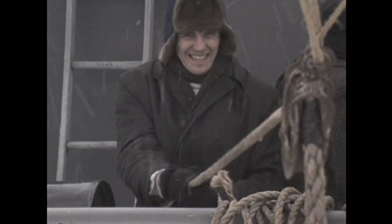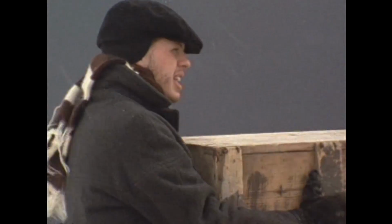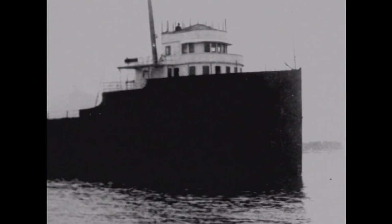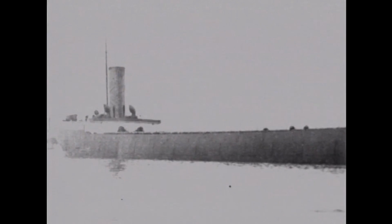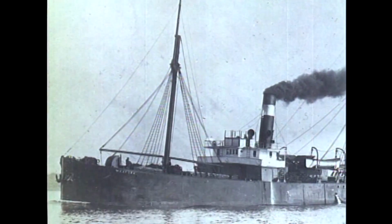On this particular Friday, on the northern shores of Lake Superior, Captain William Wright supervises the loading of the James C. Carruthers, the newest and largest freighter on the lake. The Carruthers had been launched that same year, and the Carruthers was a big vessel. It was 529 feet long, and it was a steel ship.